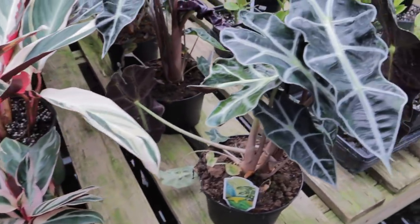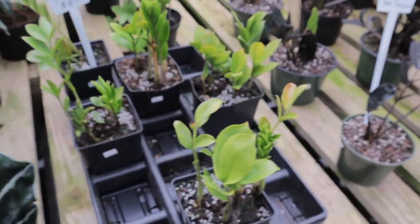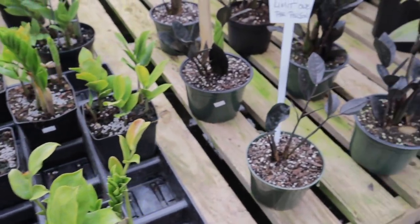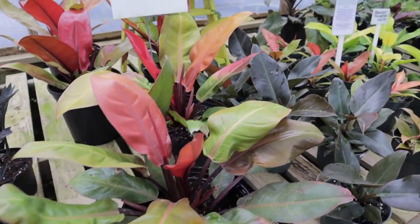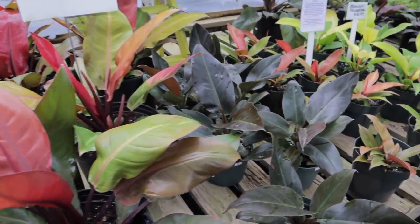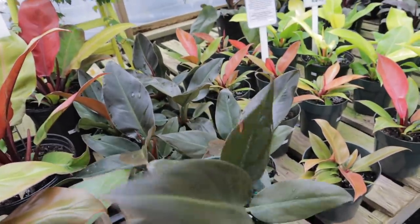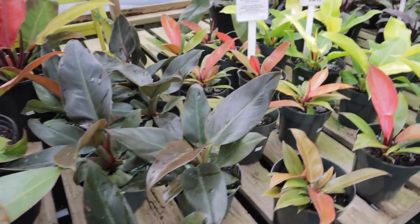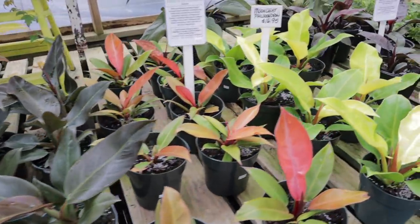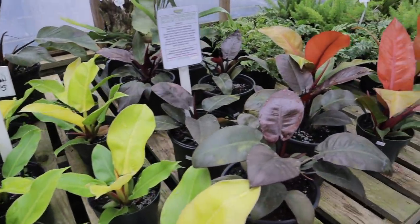And then we have alocasia poly. And some ZZ plants. They do have Raven ZZs here. Here we have Prince of Orange, some nice size ones for $24.95. And then I believe this is a Black Cardinal. Doesn't say, $16.95. And then we have Moonlight. Yes, it is a Black Cardinal.